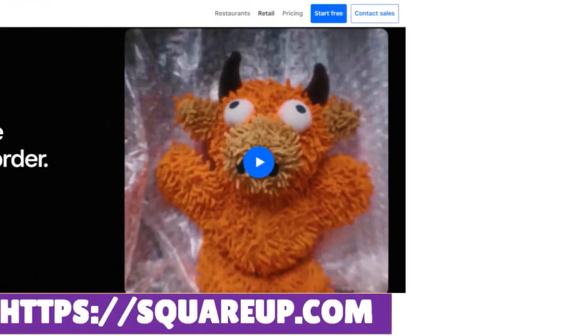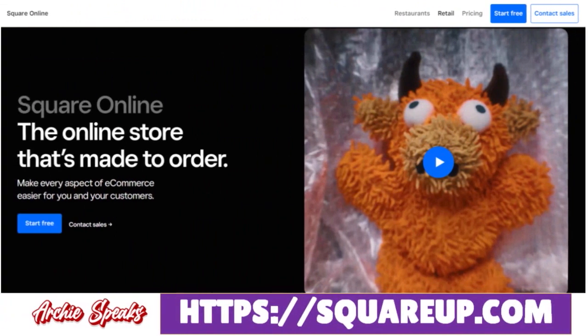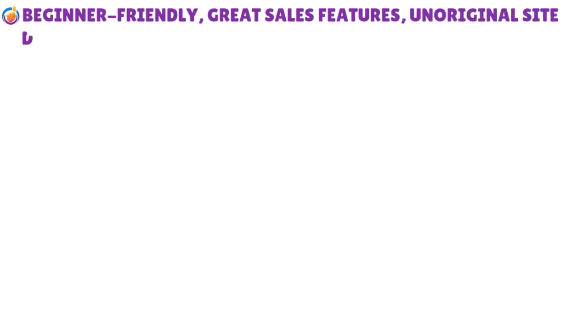So when you think about Square Online, I want you to think about a platform that's great for selling art online and in person. So if you're interested in that duality, online and in person, this is really great. So Square is really there to help you out. And Square Online is actually great for offering you the capabilities to expand your brand online and offline. So it is beginner friendly. You have great sales features, and you also have original site designs. In other words, you have visually appealing site design.